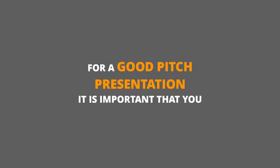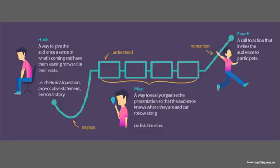Till now, we have looked at the different entities and elements that go into making a good presentation. But for a good pitch, there are a few other things that need to be considered so that we can make it a compelling pitch deck. A pitch has 3 points of engagement. A hook at the beginning so that you can engage the audience right from the beginning. This is done through personal experiences, use cases, rhetorical questions, or market insights.